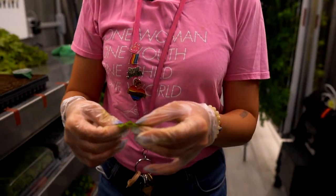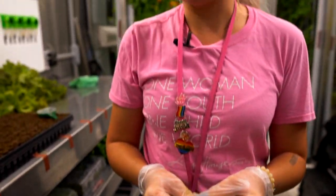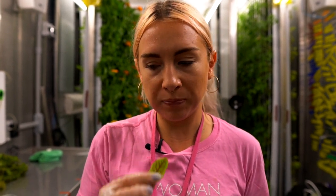What do you use it for? We mix it in with our salads. But you can also make pesto out of it. I've also heard of people using the sorrel plant for tea, kind of like hibiscus. So you get that tart, refreshing iced tea.